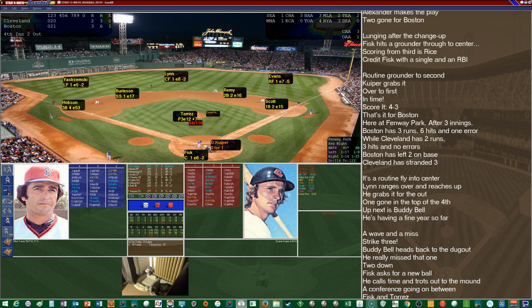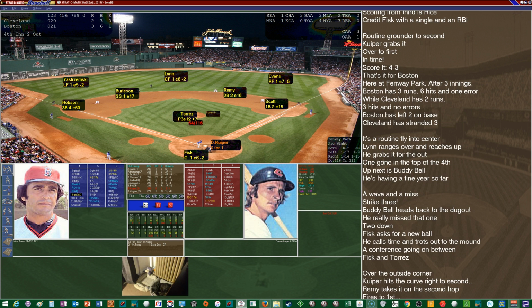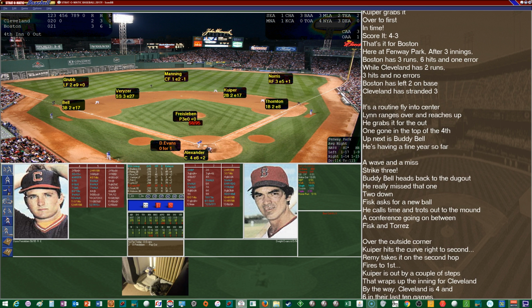He reached on an error by Lynn, which would be a huge error. 2 runs came around to score. And this time he grounds out to Remy. Over to Scott. And that'll do it for Cleveland in the 4th. So Cleveland down in order. So after 3.5, it's the Red Sox 3 and the Indians 2.